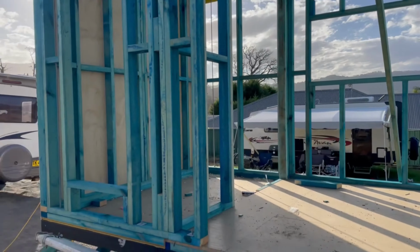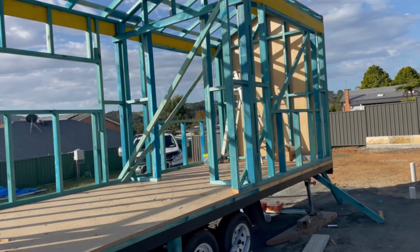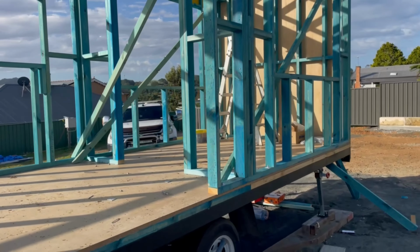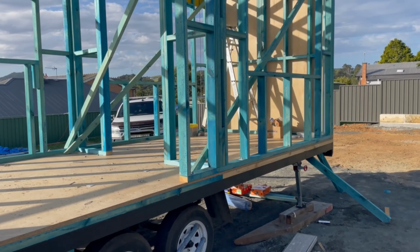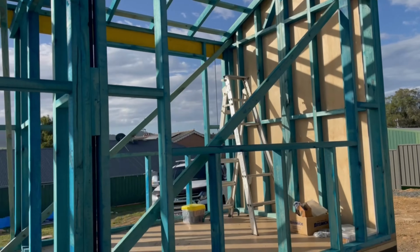Coming together good. Getting all braced up, ready for our roofing and getting set up for our external cladding. It's coming together really well. We've continually checked how we're going for level, bracing it up, and it's been good. Supporting it off the floor. But yeah, it's come together really well.